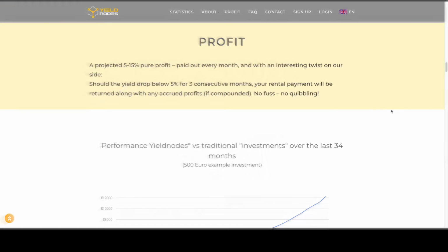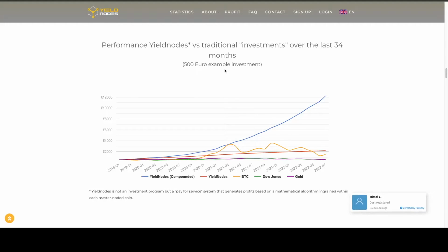No fuss, no quibbling. And now, before we jump into my dashboard to show you how much profit I made over the last 12 months, we are having a look at the performance of Yieldnodes in contrast to other traditional investments over the last 34 months. So for example, if you would have invested 500 euros at the beginning when Yieldnodes started, so September 2019, now you would be sitting at $12,000. So if you would have compounded all your profits from Yieldnodes since September 2019, you would have 24x your initial investment of 500 euros.